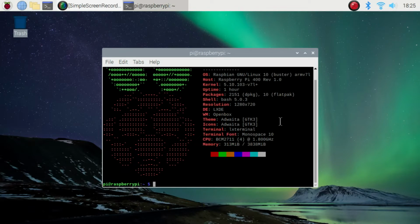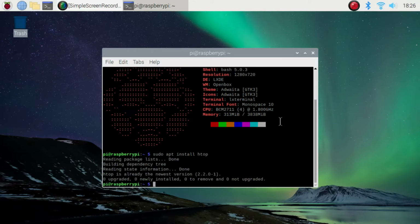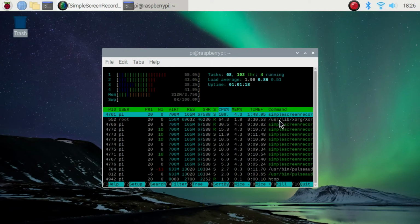And while I'm in here, I'm going to install htop, and we'll just see. Oh, htop is already installed. Didn't know that. Let's take a look. Okay, 310 megs out of 3.5 gigs. That's not bad at all.